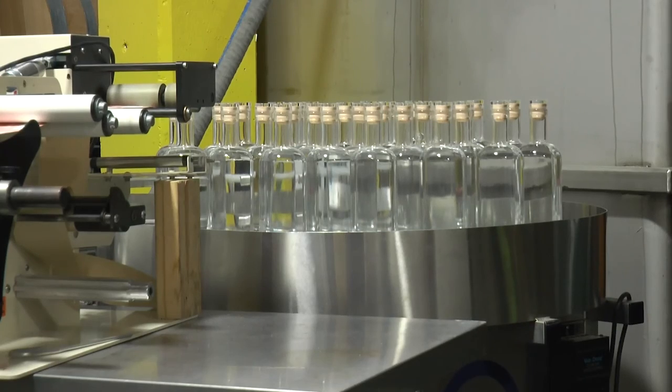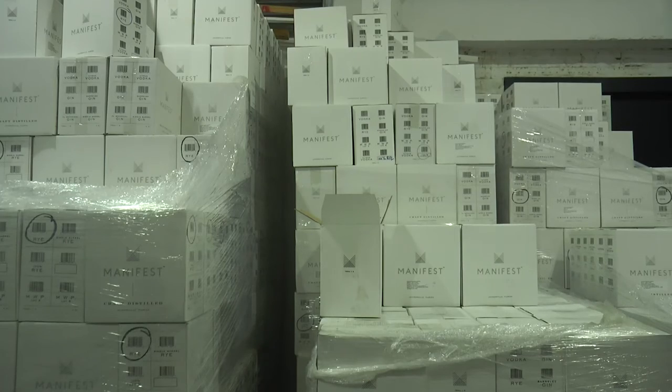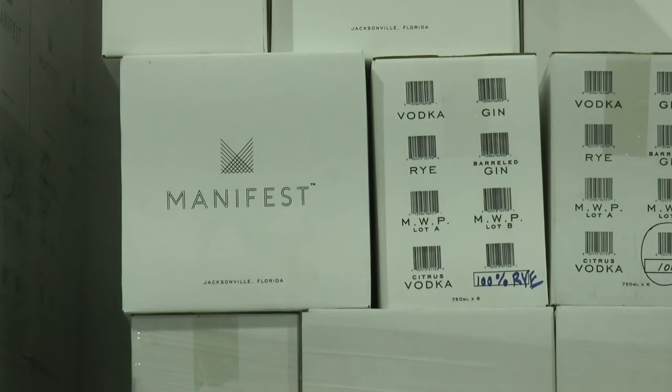We bottle by hand, we label by hand, we seal bottles by hand, we box by hand, everything is done by hand here. And that sets us apart from a lot of other places because we do it with a lot of detail, attention, and love. Above all else, Manifest Distillery focuses most on providing the Jacksonville community with quality spirits while also providing a space for locals to come back to.